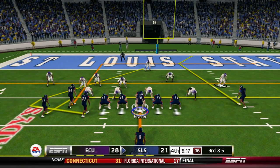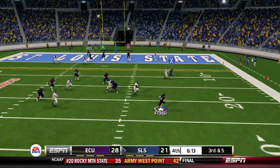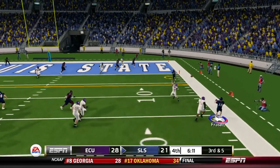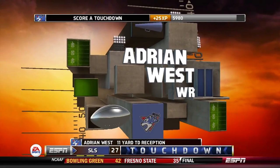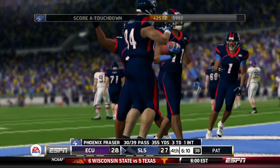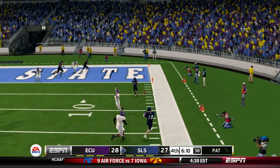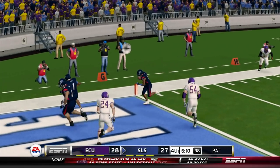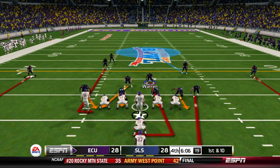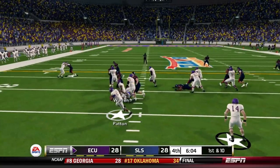And now third and 5 under center this time. Frazier, pressure right up the middle. He's going to try to buy some time again. He throws, and he's got Adrian West. That is a touchdown. That's a scramble drill at its finest. Going upfield, helping his quarterback out. Adrian West is a sure flight veteran on this team, and it's 28 up as there's 6 minutes left here in the fourth quarter.